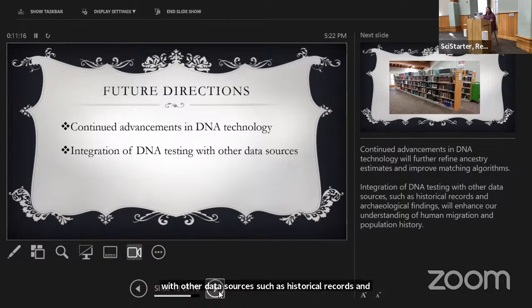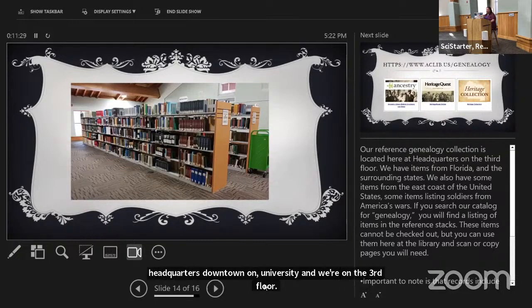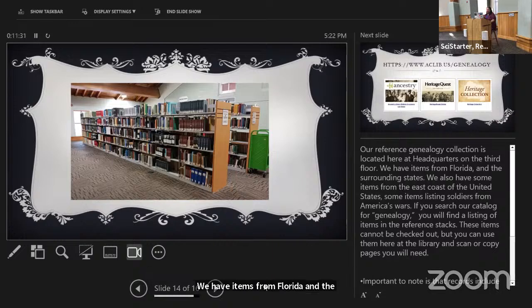Our genealogy collection is located here at headquarters downtown on University, on the 3rd floor. We have items from Florida and the surrounding states. We also have some items from the East Coast of the United States, and some items listing soldiers from America's wars. If you search our catalog using the word genealogy, you'll find a listing of items in the reference stacks.